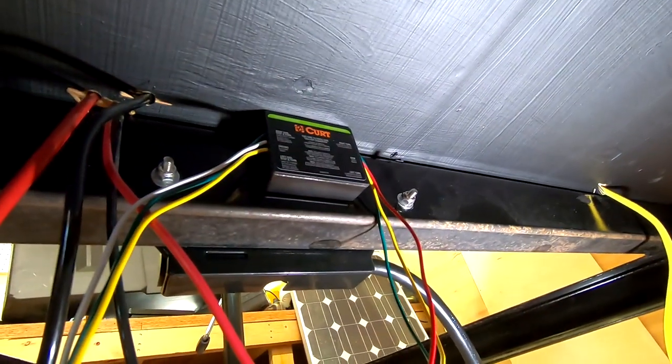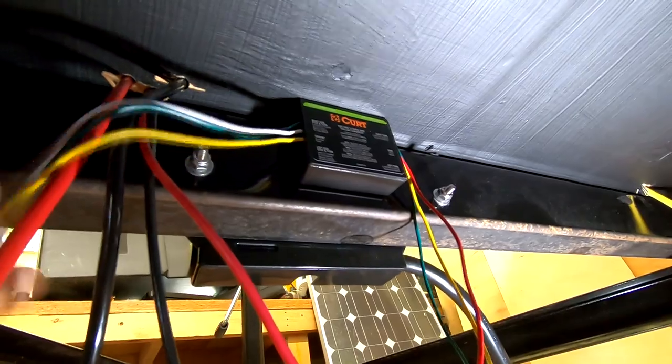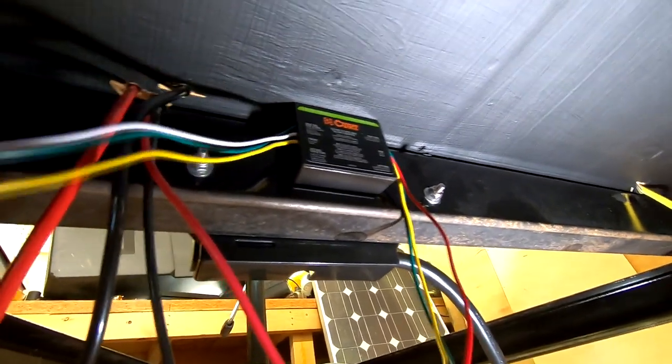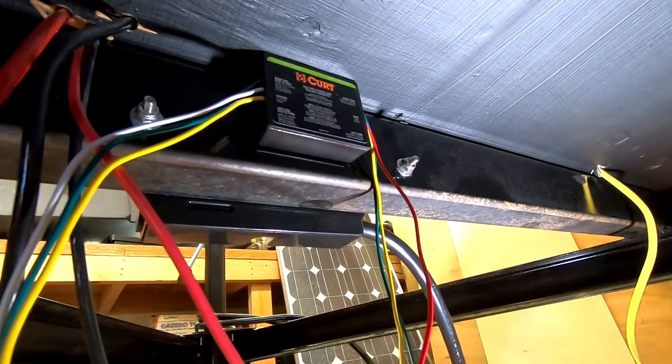So there's the converter. It's on the back of the frame with self-adhesive tape. The input side will come right around with these other wires and go into the junction box. It'll be a nice routing for it. And then the output side will just follow the frame back to the third brake light.